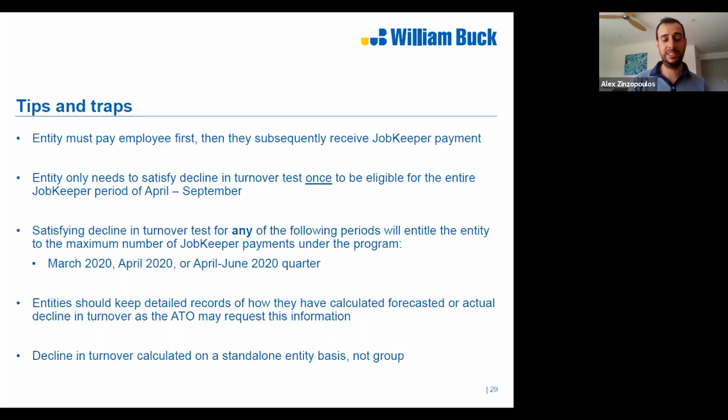Turnover is calculated on a standalone entity, not group basis. So again, if you're part of a group, you need to look at the turnover only of the entity where your employees are.